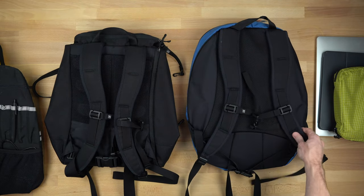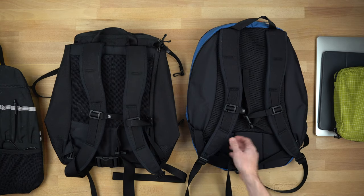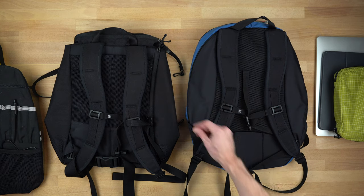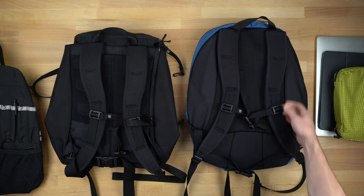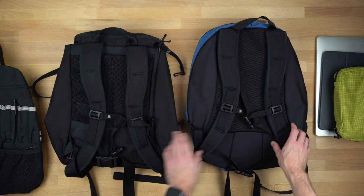Both of them have the edgeless straps. So these are really comfortable, especially as these things fill up. As I've mentioned before, I'm a big fan of the bound straps on a bag like the Synapse for everyday carry, but I think the edgeless straps are great. They're certainly very padded and comfortable, and you get the same edgeless straps with both.